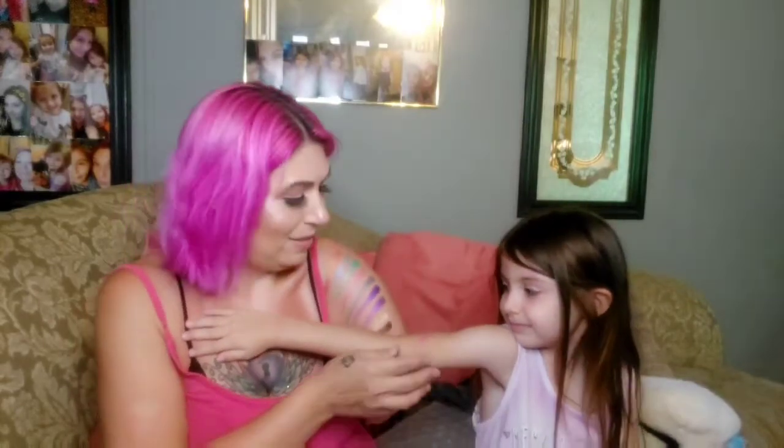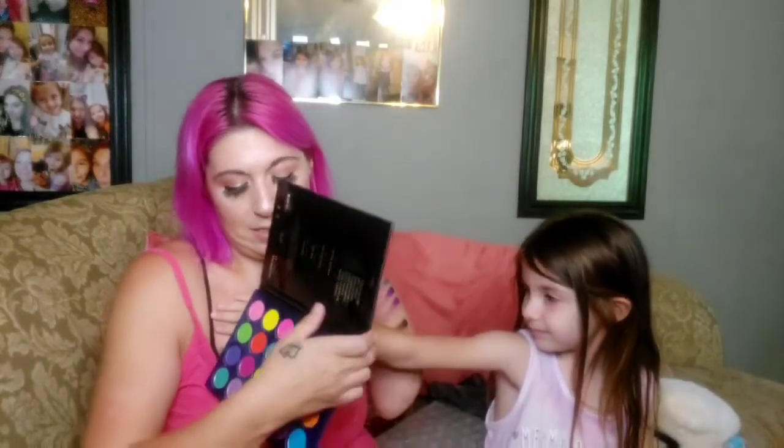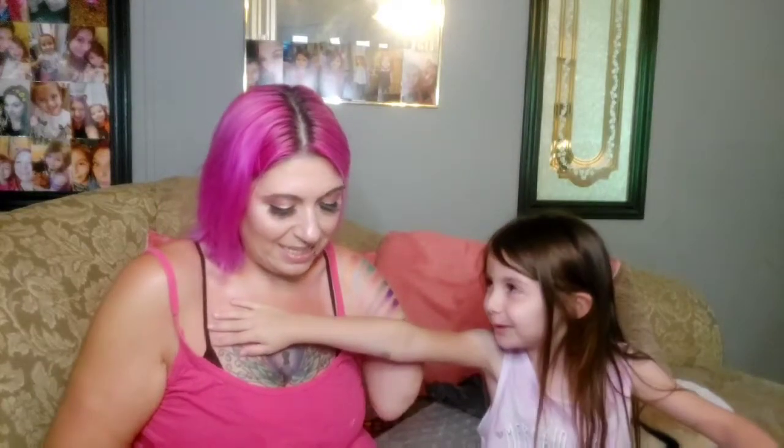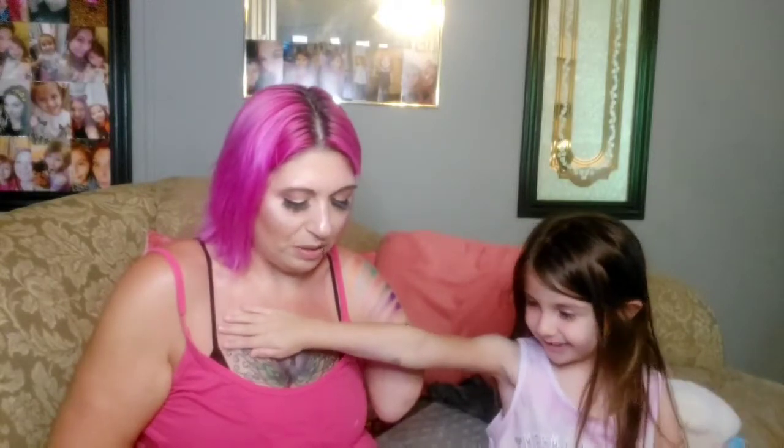Woo! You see how pink that is? Now that was this color right here, Mean Girls. You just put that right near your nose. I did. Oh, a beat to remember. I'm excited about these. Wow.